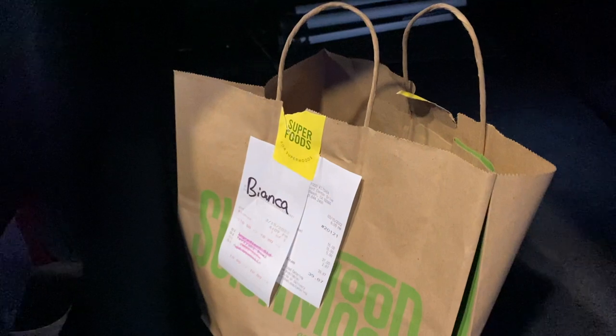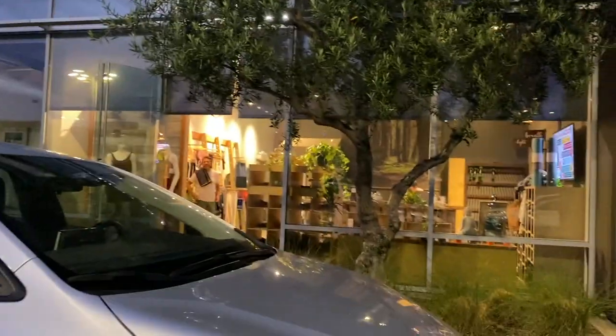Okay, put my food there so it doesn't stink up the car. Grab my yoga mat and I'm over at, you can't see it, it's Raw Yoga. There's a little button to make the trunk go down.